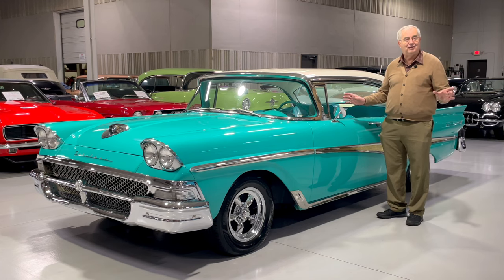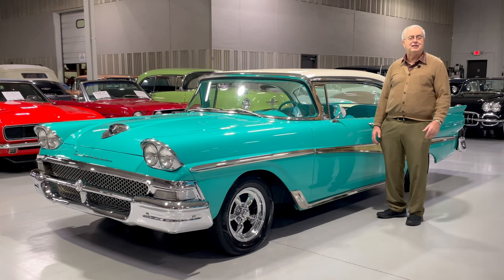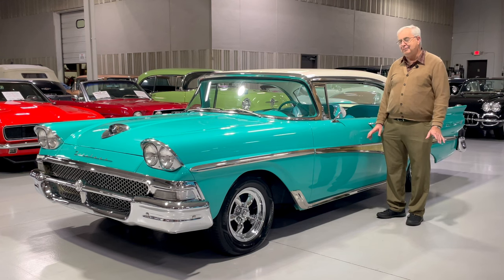Love the taillights. You know, it was a big change for Ford. They had come from the 57. Again, it's one of those cars that has to grow on you, and I think that's what it's done to me over all the years I've been around them.